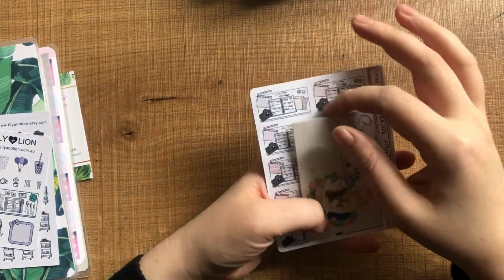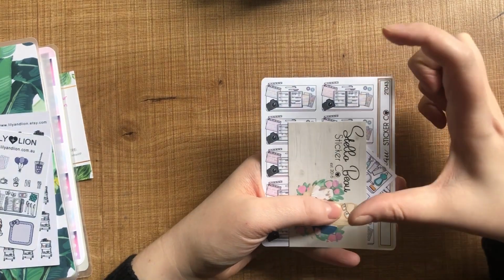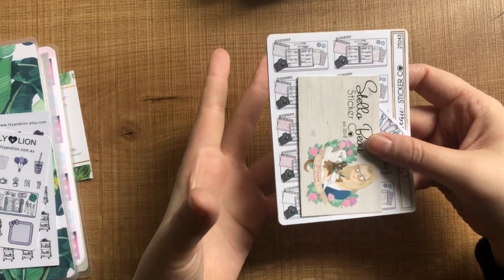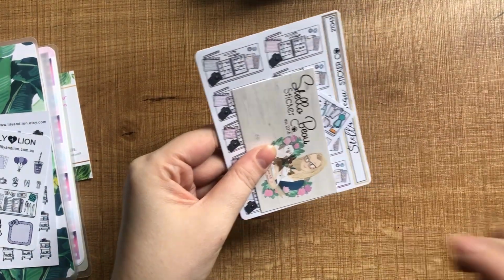I had a sheet of planning time ones from Marshmallow Studio, but they were a bit taller, so I haven't used them just because I don't want to take up too much space on my weekly inserts and everything like that, but definitely hoping to give these a go in next week's spread.